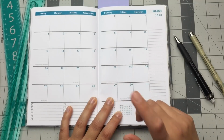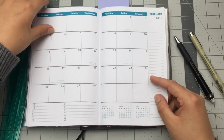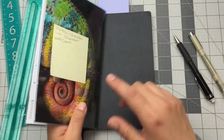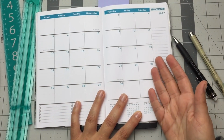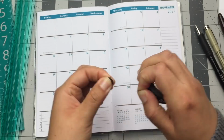And so basically what I'm going to do in here is write down what I hope I'm going to do every single day. And then in this notebook, I will make a list form calendar where I actually write down what actually does happen every day, if that makes sense.